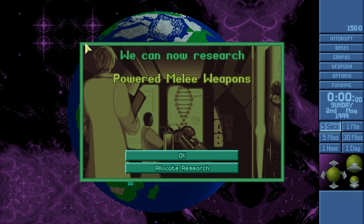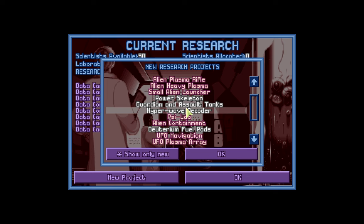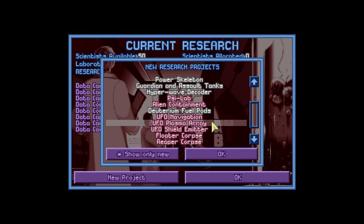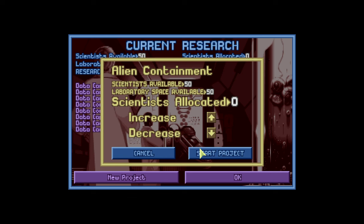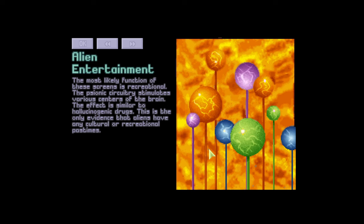Okay. Powered melee weapons. That's not at all what I would have anticipated from that. Alien containment is there, though. Well, okay. I'll go for that straight away. Data capsules? Sorry, yeah, alien entertainment. So cool!